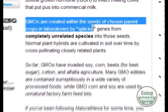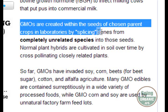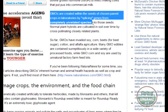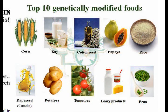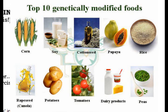So basically the GMOs are created within the seeds of whatever crops they want to make Roundup resistant, and they splice it right into the genes, and they're splicing DNA from completely unrelated species of plants and insects into those seeds. And what are the most common crops that are GMO? It's soy, corn, beets, cotton, alfalfa, canola, squash, and papaya are the top ones that are on the market.